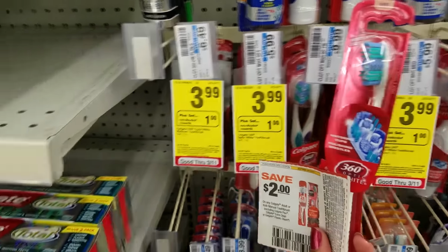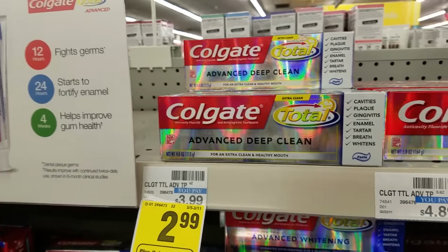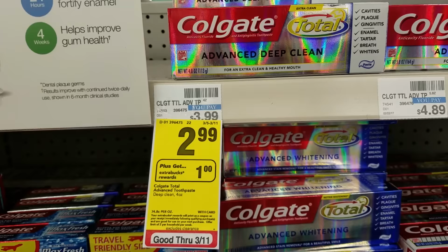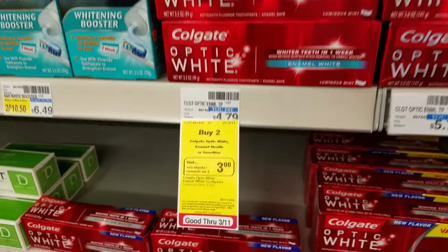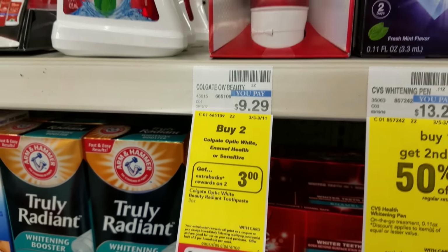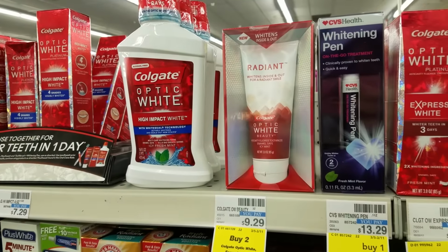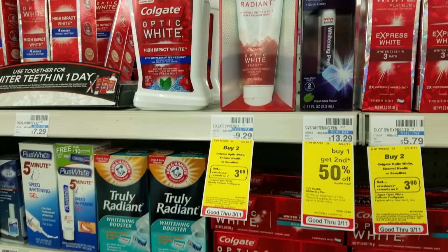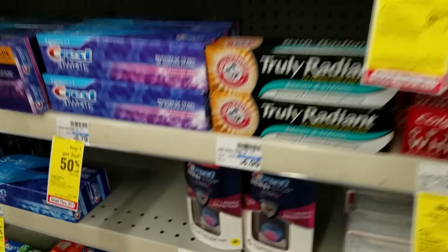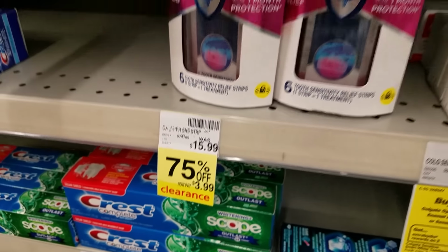Yay, good deal. Other deals on Colgate include Colgate Total for $2.99, buy one get $1 extra care bucks. The Optic White are buy two get $3. The Radiant toothpaste are buy two get $3 extra care bucks. They're super expensive. They are $9.29 each, and we do have a printable coupon for $2 on my website, xtremeclippers.com. For these Colgate Scentsy stops, they're 75% off, making them $3.99.